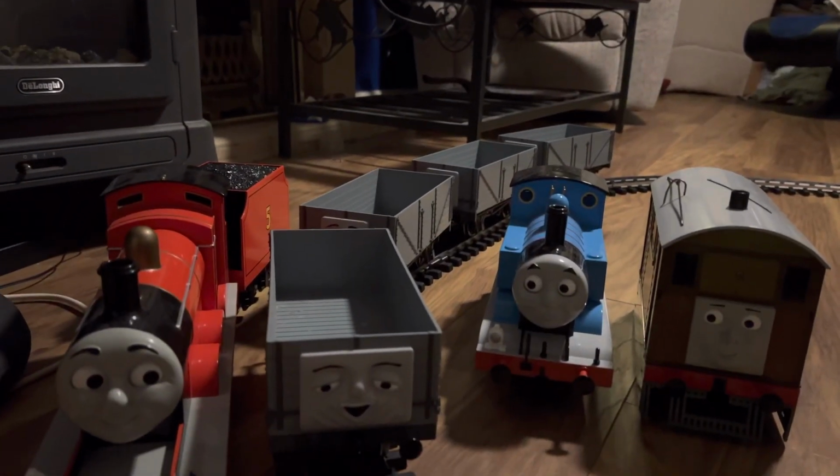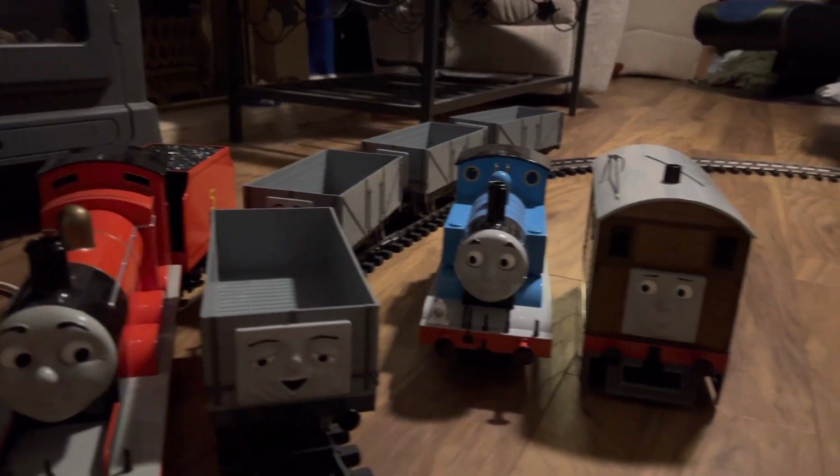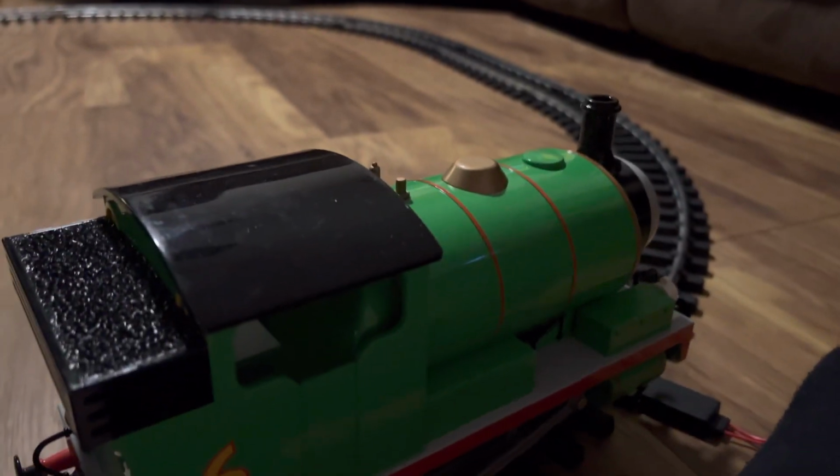So I've got a row of trucks here. I got two extra trucks as well. I don't think they're going to be here for long though, since I'm going to try and sell them so I can buy different rolling stock. But for the time being, I can make a video, so Percy's connected, and let's go!